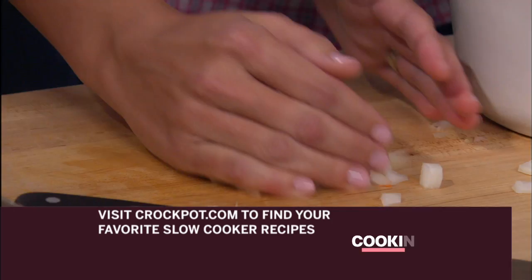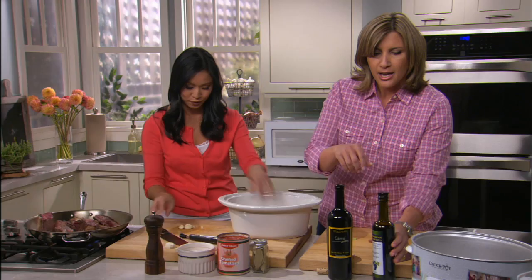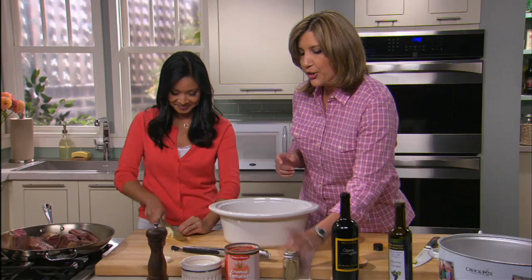I'm gonna add the liquid. Perfect. So you're gonna need about 1/3 cup of balsamic vinegar, 1/3 cup of red wine, and then 1/3 cup of crushed red tomato. Okay, so equal parts of everything.